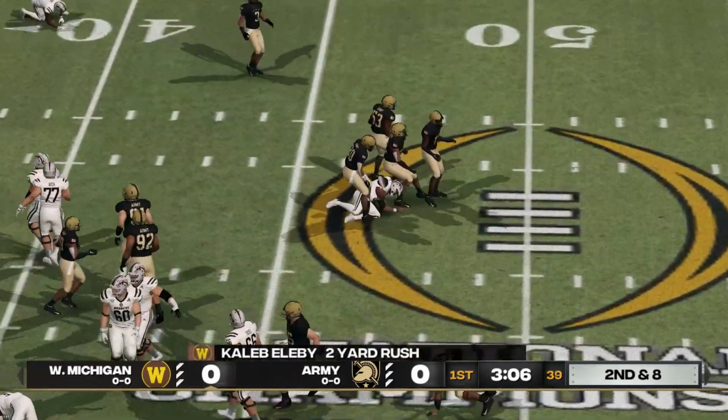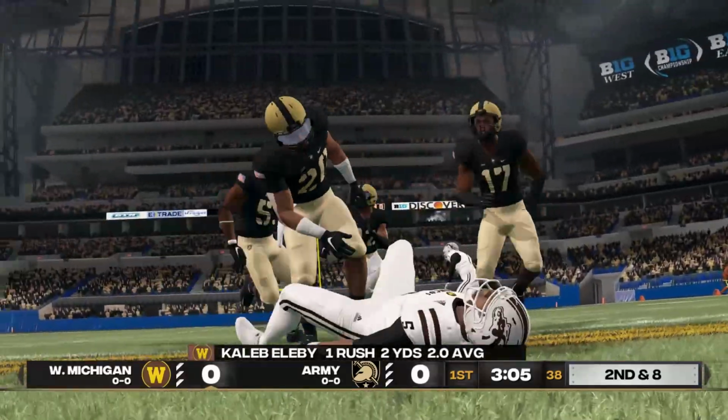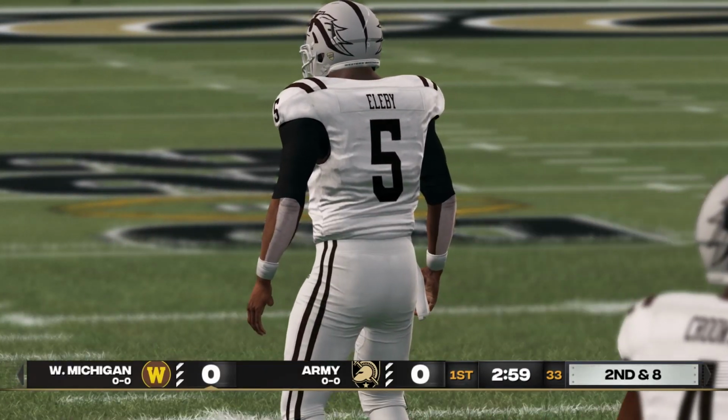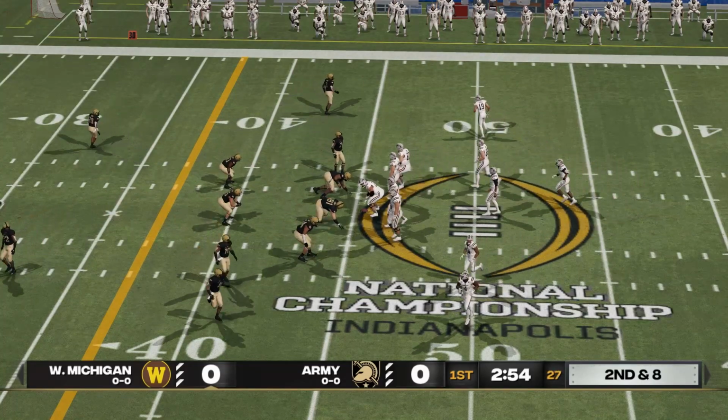He gets out to about the 45-yard line. He holds on to it and gets maybe 2 yards. This safety did just a great job of reacting to the run and getting in there to make the tackle. All day, just like that.